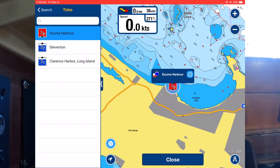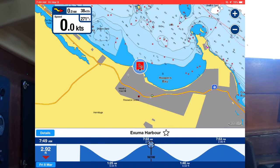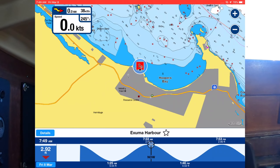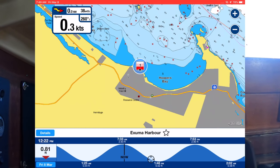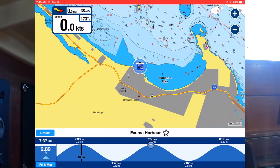And we're just going to click on that and hit the little blue thing. And now, again, no internet connection. It's already memorized this stuff. It shows you that across the bottom, the little window opens, and you can see that right now, 7:33 a.m., it is high tide. You can move the window along, see that low tide is at 1:46, and then high again at 8 o'clock tonight.